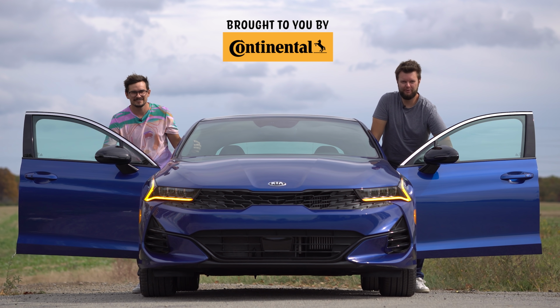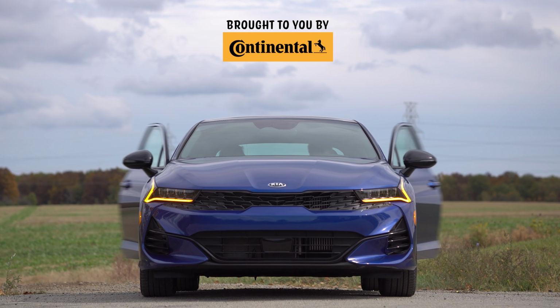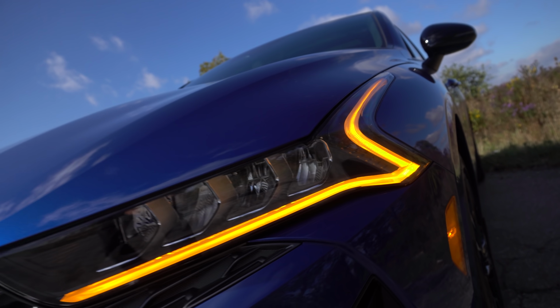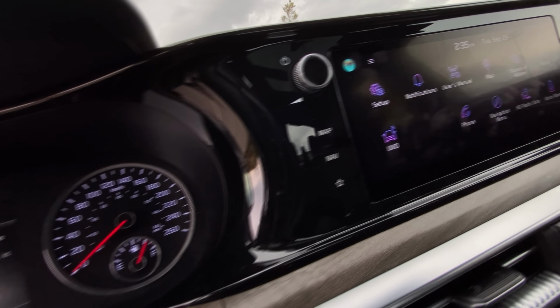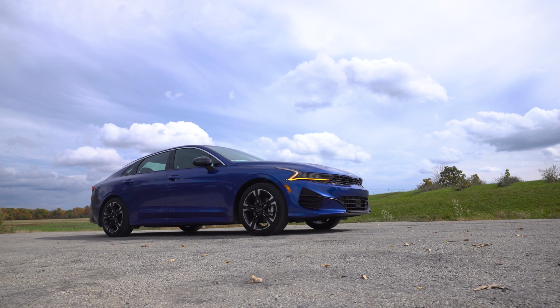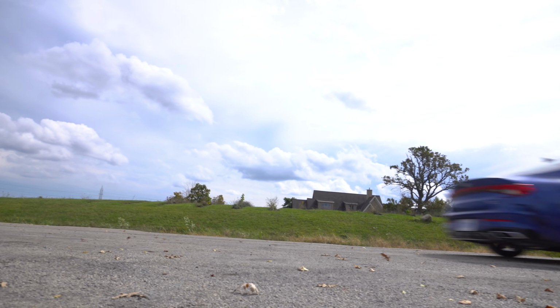Jacob. I'm Yuri. And we're going for a drive. The all-new 2021 Kia K5 GT-Line all-wheel drive without launch control.